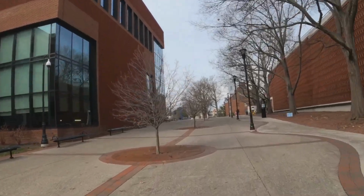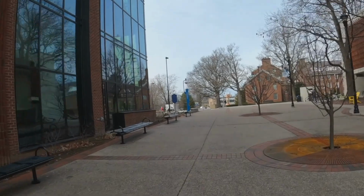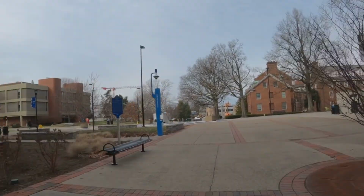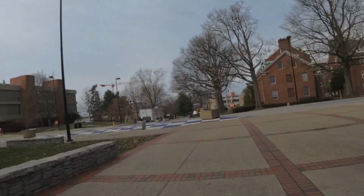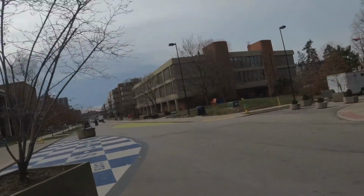Are you inside? If you're inside, what type of building are you in? Are you outside? If you're outside, where are you outside? What is around you? What does that space look like?